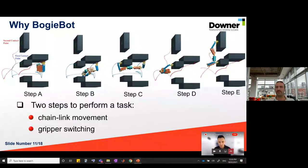The design is very simple. Just move from one point to another point, change the switch, change the magnet, and follow the new path. For example, here the robot finds the first contact point, follows the path, and after that changes the activated magnet and follows the new path.